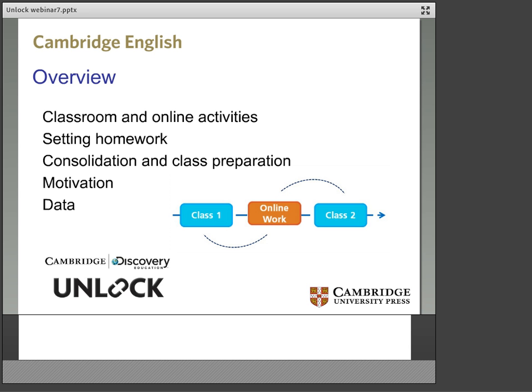So in today's webinar, we're focusing on Cambridge Discovery Unlock, which is an academic light, if you like. So it's a lower level reading and writing, speaking and listening course. And if your students are too low for IELTS, you could potentially use this with them to get them started on the right path, if you like. So if you're not using Cambridge Discovery Unlock, a lot of the generalizations that we make about using these types of resources will still be valid if you're using another online workbook. But all the examples come specifically from this particular title.